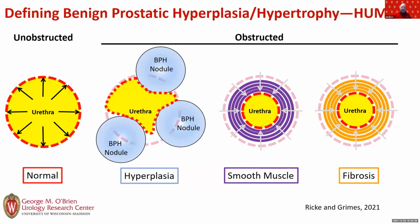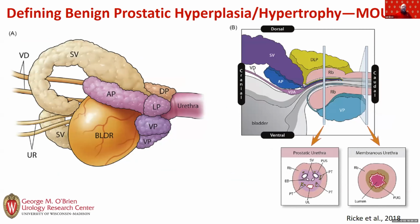However, if you look at an obstructed case commonly associated with BPH, you can have BPH nodules that impinge the urethra, serving as an obstruction, usually, as Jim was pointing out, dictated by hyperplasia. You can have smooth muscle contractility decreasing the urethral lumen and acting as an obstruction. And then, of course, what our center has really focused on is fibrosis. The fibrosis occurs within the prostate, particularly close to the urethra, such that the compliance is rigid and the expansion of that urethra cannot occur as it would in the normal condition. So these are, at least conceptually, what we think is happening in men with BPH, and there are plenty of association studies that support these.